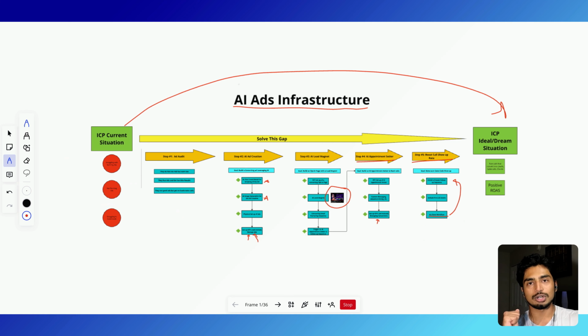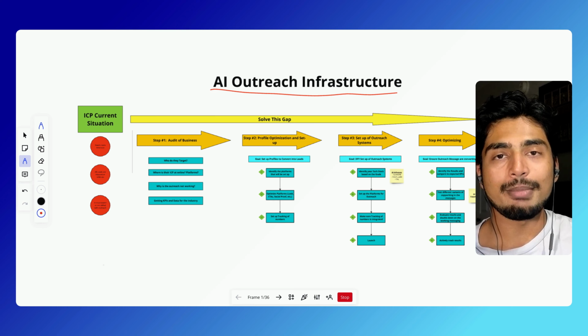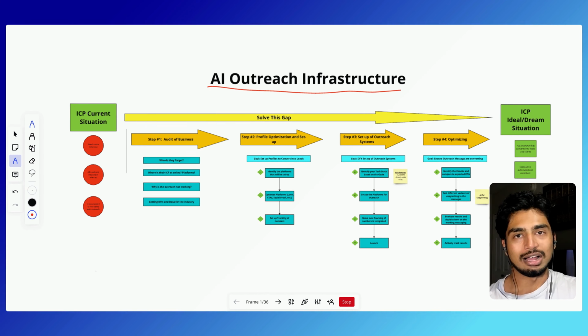Let's move on to the next infrastructure. Now, the 4th AI infrastructure is the AI outreach infrastructure. There is a massive market for this. I'll tell you why in a second.